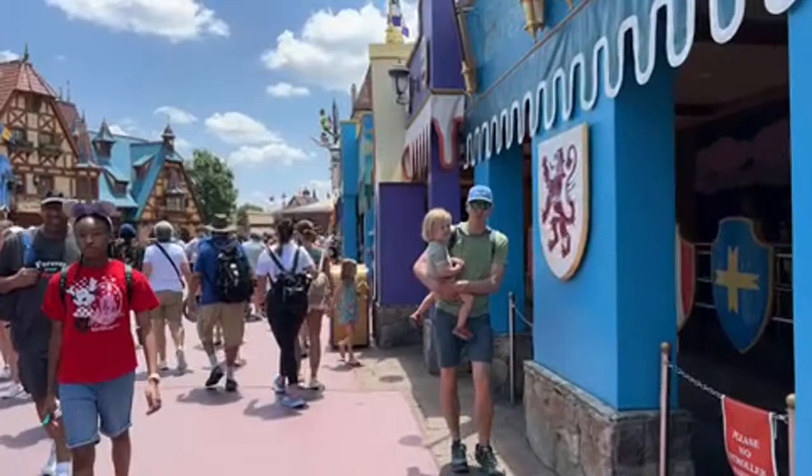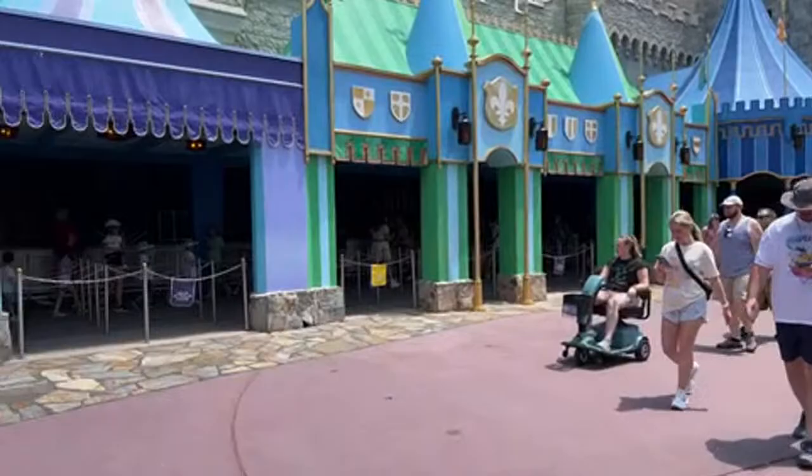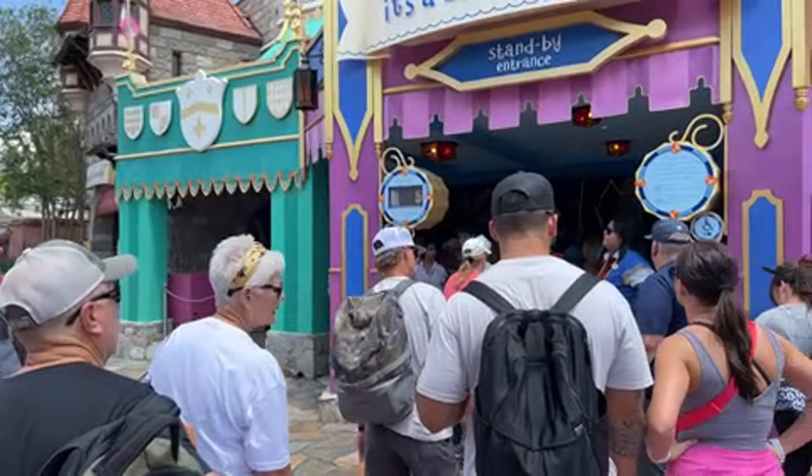Small World, 5 minutes? Should we do Small World? We haven't done this in forever. Let's do it. Why not? I mean, I don't know if it's 5 minutes now, because just about 100 people walked on, but it'll give me some time to catch up with the chat.